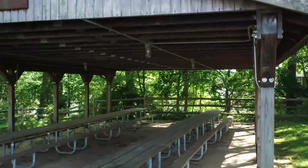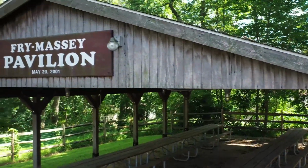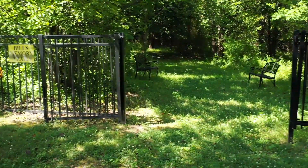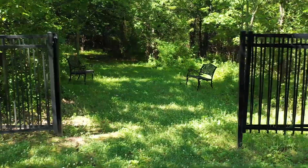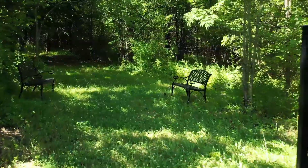Our Fry Massey Pavilion is used for outdoor events. More recently, Montgomery has dedicated the Bills Trail on the east side of the property, which was created in memory of Bill Mihalis and Bill Wyatt, a former pastor.